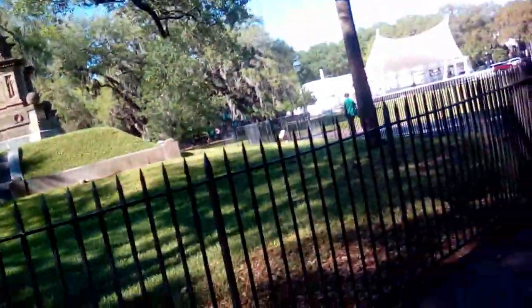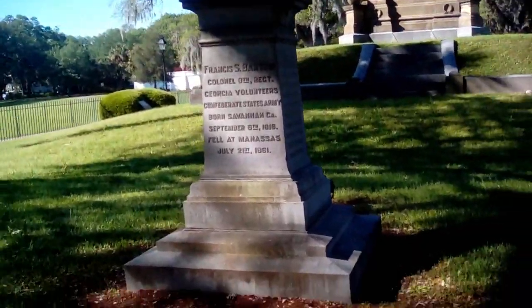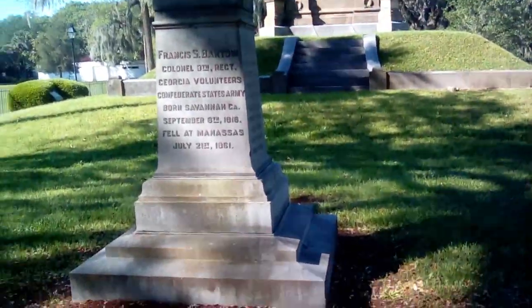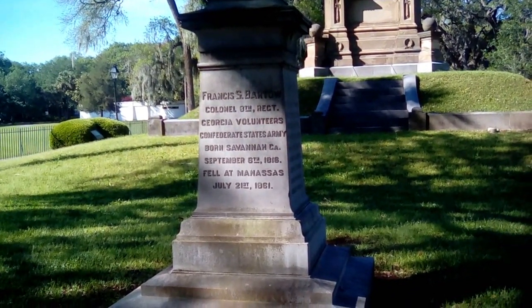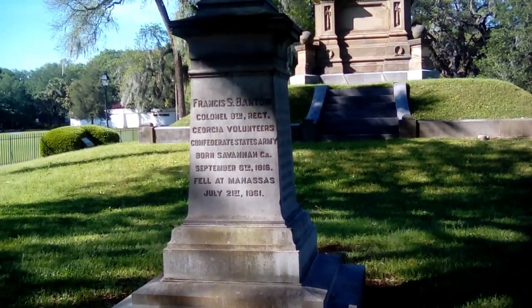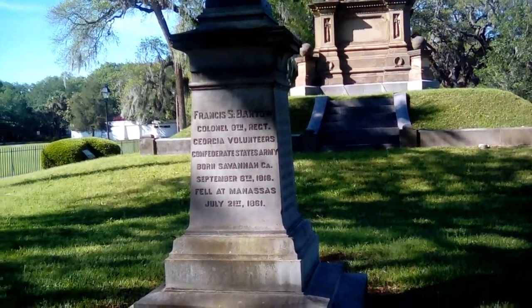Oh, you probably want to see what it says on the plaque, don't you? Francis S. Bartow, Colonel 8th Regiment, I think, yeah. Georgia Volunteers, Confederate States Army, born in Savannah, Georgia on September 6, 1816, fell at Manassas on July 21st, 1861.